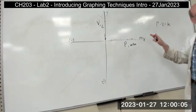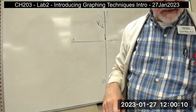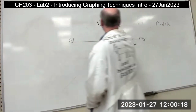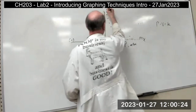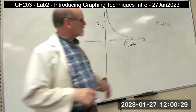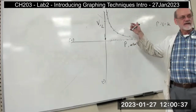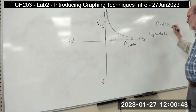Okay, so when you plot it, what does it look like? Well, there's a graph here, Figure 3 on page 19. The top one is a plot of pressure times volume. And you get these data points, and your best fit curve is like that. Right? So whenever you have this relationship and you plot it, it always produces a particular type of curve. It's called a hyperbola.